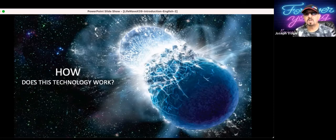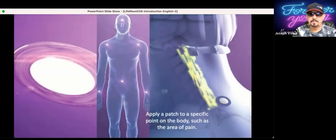How does this technology work? So let's get into a little bit of what this technology is, the science. You guys are probably all sitting there wondering. So they talked about a patch, right, Wendy? We apply a patch to a specific point in the body, such as the area of pain. And you saw that Wendy has a patch. She's wearing a patch there.